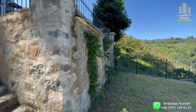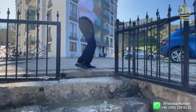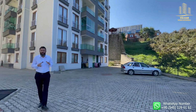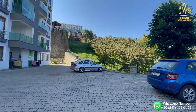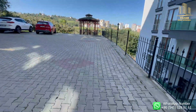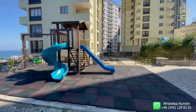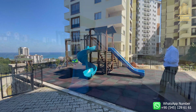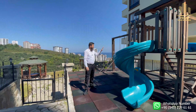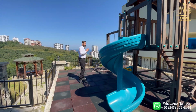There is a staircase to go in front of the buildings. There is a large parking lot area in front of the buildings. We have security in here, parking for 30 or 40 cars, very large, and you have a very nice playground. When you sit in this sitting area, your children can play here. You can check and control them from there every time.